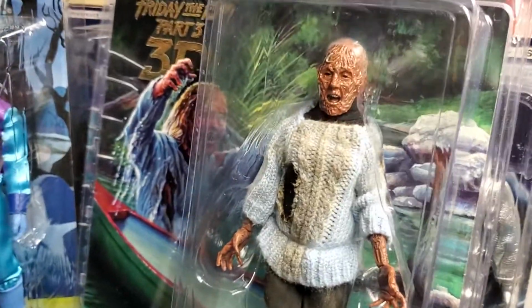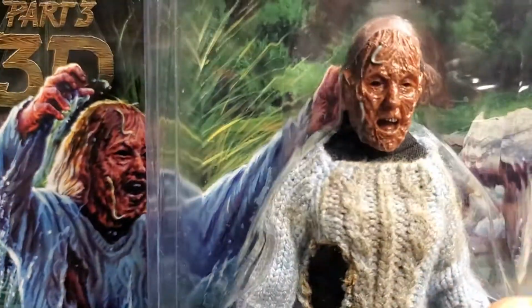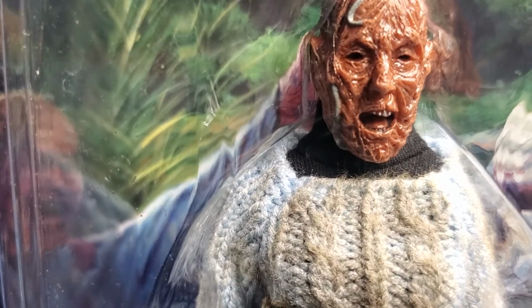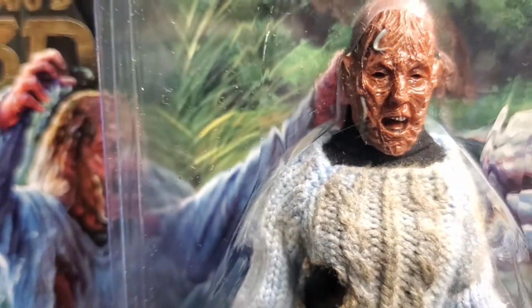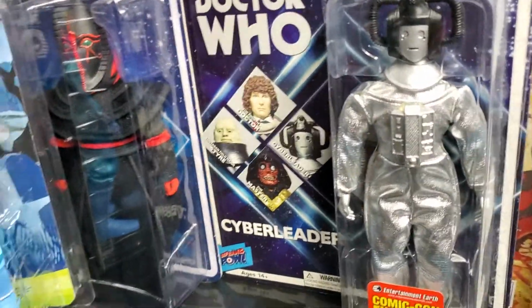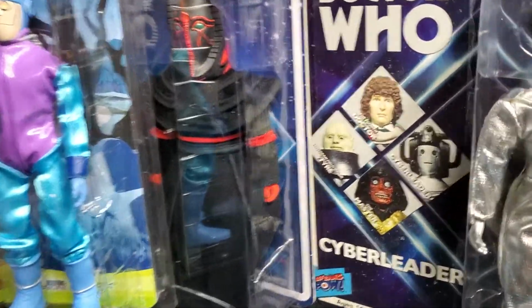But those are the cheap figures. NECA is on a whole other level. You're going to pay for what you get. And quality, detail, you name it, NECA has all of that. I'm going to find somewhere to sit this down. We want to keep this moving.